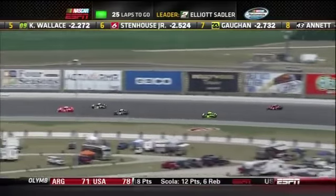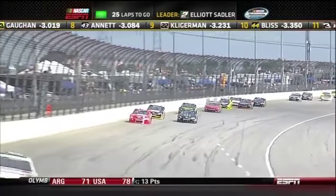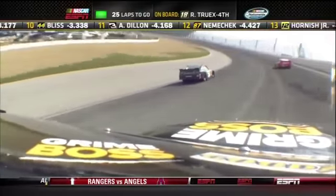This is a 300-mile race. Stenhouse has led 200 miles already today as Ryan Truex wiggles. Kyle Busch goes after him for third. Well, we'll tell you, Sadler's opened up a 2.5-second lead on Stenhouse right now, so he's still got a long way to go.